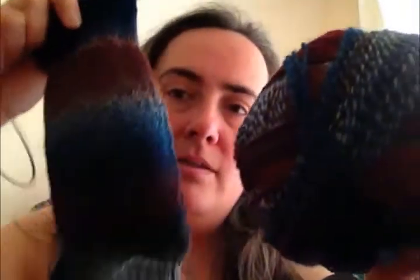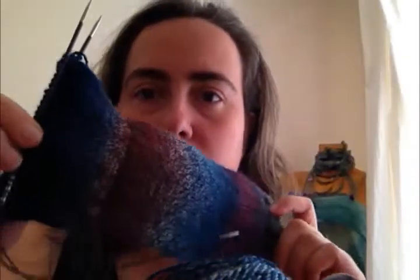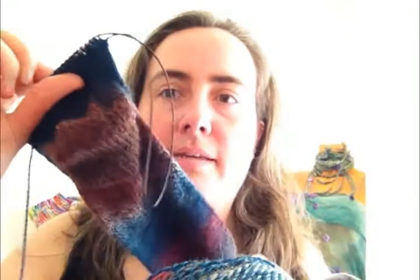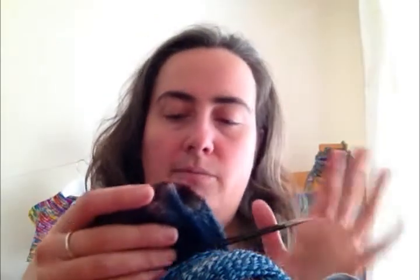But anyway, these are the socks, so you will have seen them in the picture, so not a fantastic shot there, but socks nonetheless. Let's see if I can lighten this up a bit. There we go. Yeah, so not fantastic at colour there, but you can see that I've turned the heel and I'm going up the foot. This is actually something that my mum purchased, with the idea that I might knit her some socks. So I'm coming along with this.